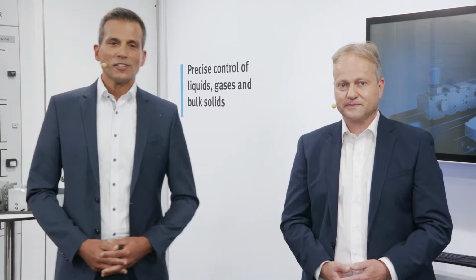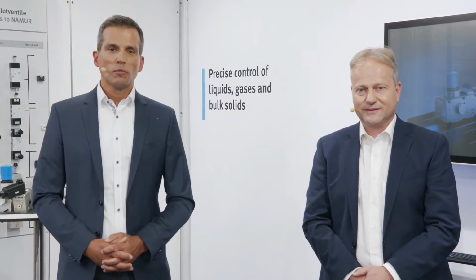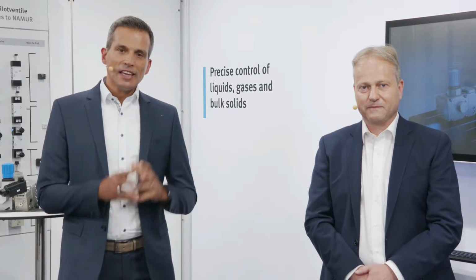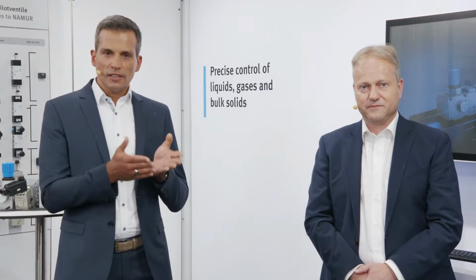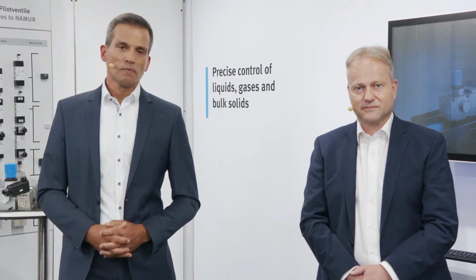Together, both of us are actually excited today to show you two absolute highlights we are bringing to the market this year. And they are very related to what the name of the session is, actually control valves, control valve applications. But before we start, let us reflect on how a control valve usually looks in the installation.